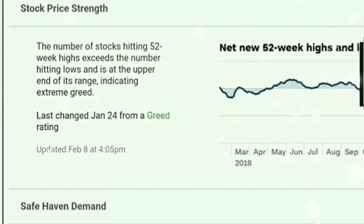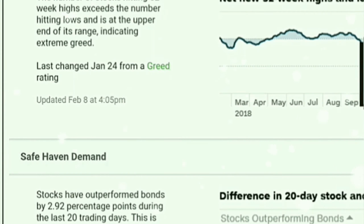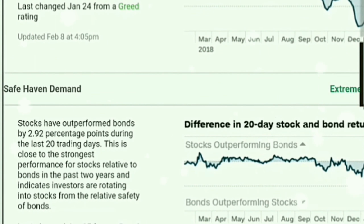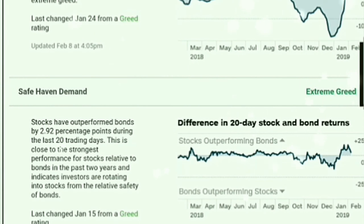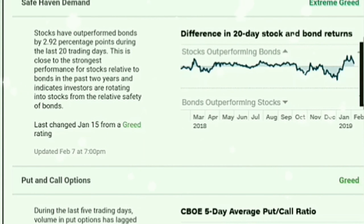As we can see, the stock price strength, that was the breadth. With stock price strength, the number of stocks hitting 52-week highs exceeds the number hitting lows and is at the upper end of its range, indicating extreme greed. That's why the market kept going up and up. It's in the greed territory. Looking at safe haven demand, the difference in 20-day stock and bond returns, stocks have outperformed bonds by 2.92 percentage points during the last 20 trading days.